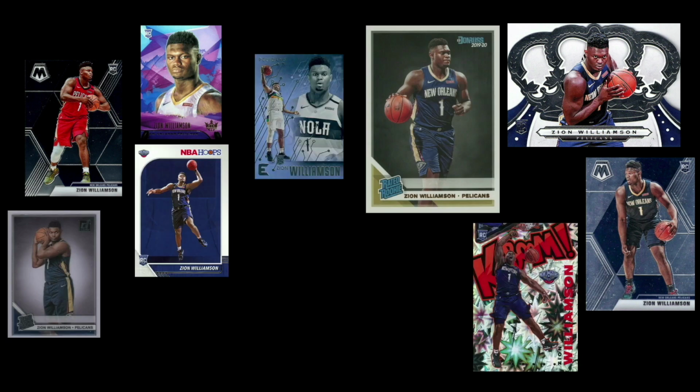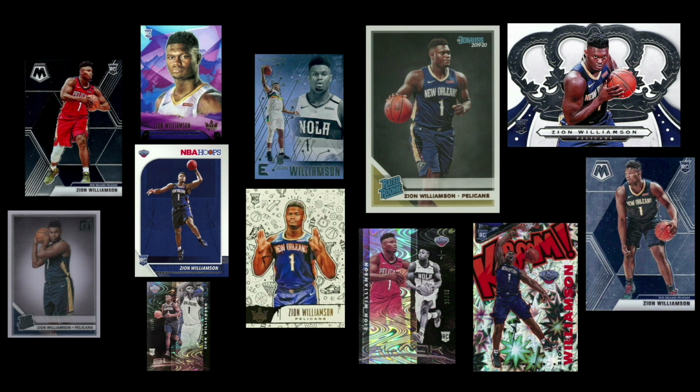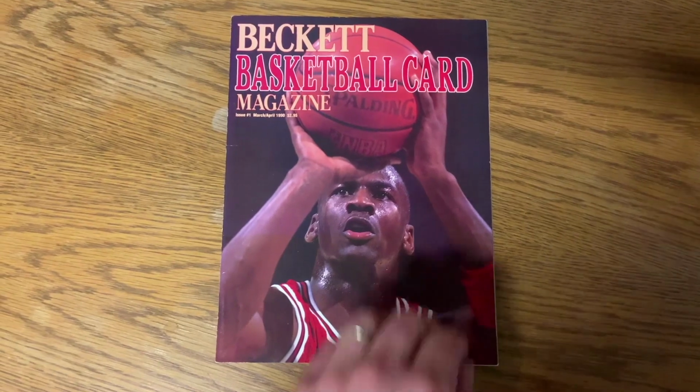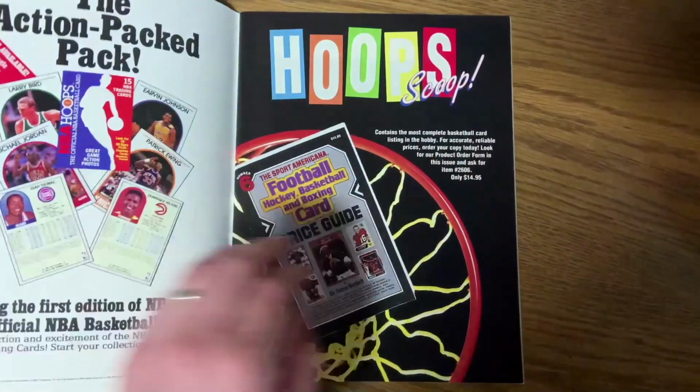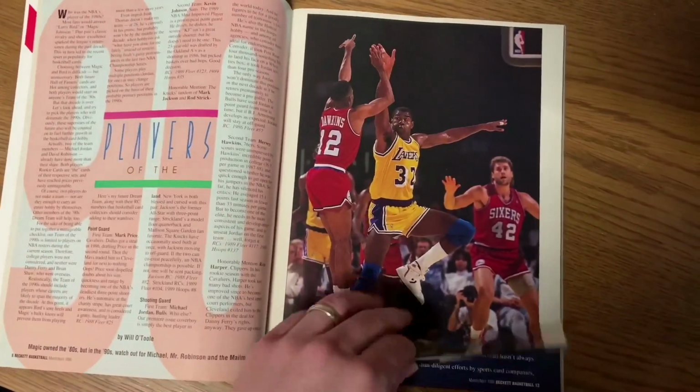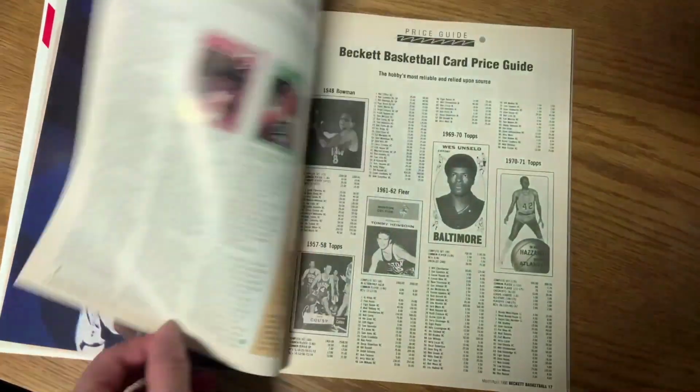Look at how many different rookie variations we see of these modern players. Seems like hundreds. In order to help paint a picture, let's go back in time a little bit and build some context here. For those of us growing up in the 90s, the Beckett Price Guide was our manual. It was how we gauged the card world, and Beckett and his team were truly the early experts.